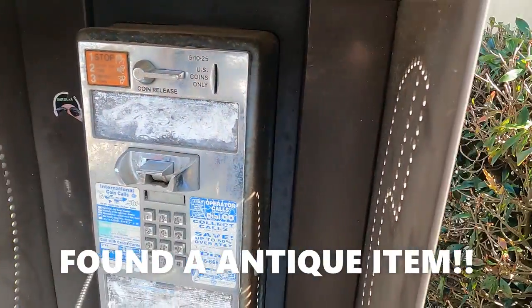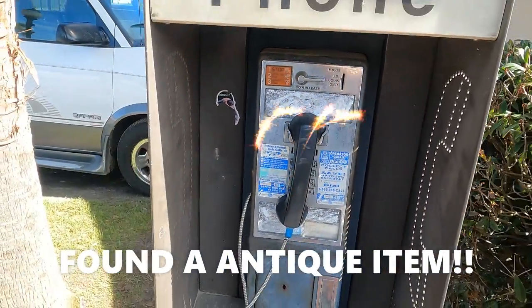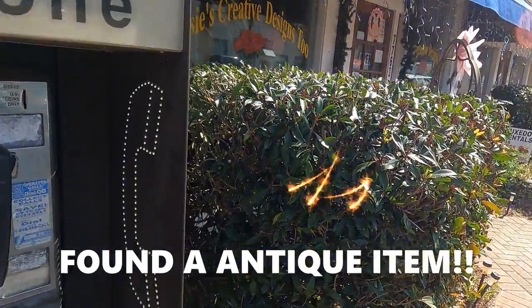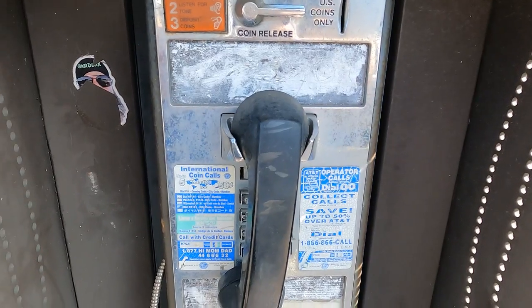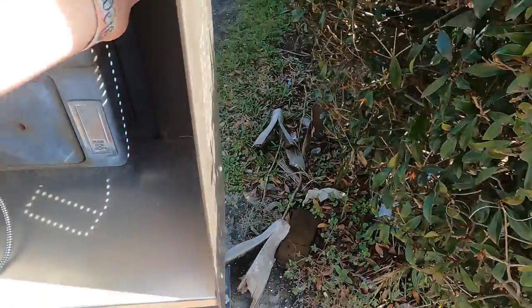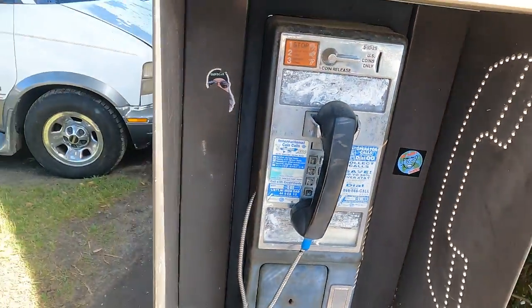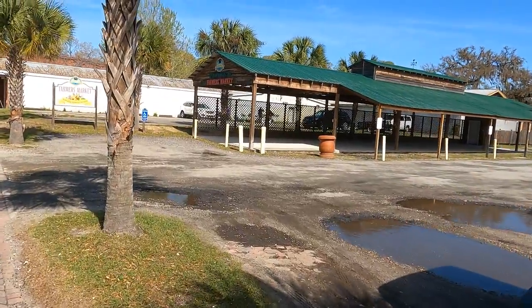Payphone works? Nope, sure don't. It's all relic. We got the farmer's market right here.